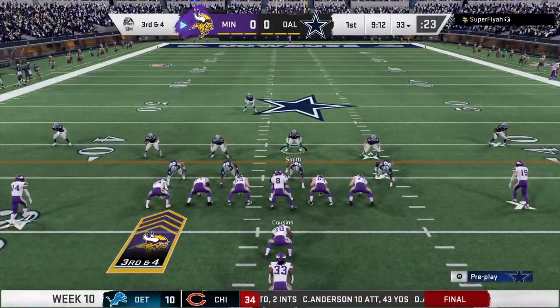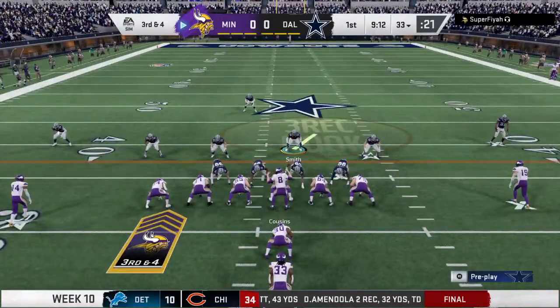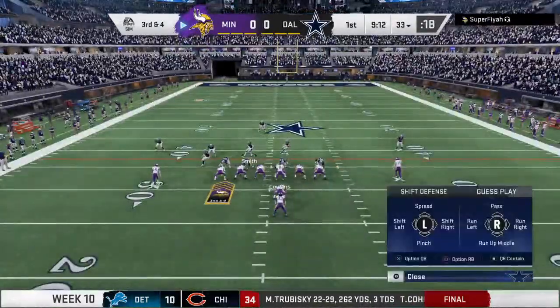Two. Undercrush. Watch the safety creep.